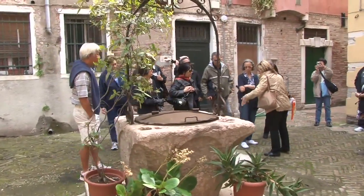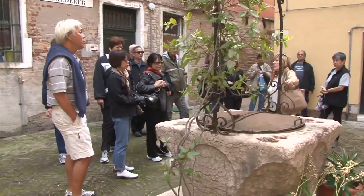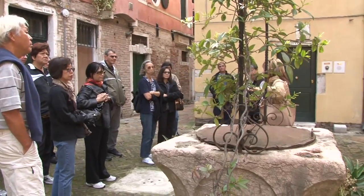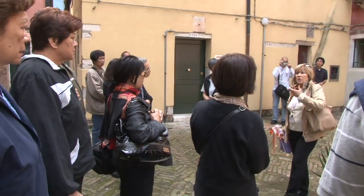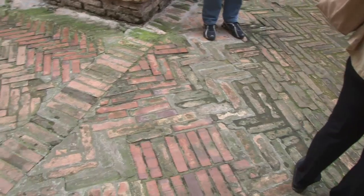Daniela's pointing out this well in the middle of a courtyard. This is very typical because Venice does not have any groundwater as such, so in the old days, the roofs and the ground would catch the water and it would percolate down into holding tanks, and they would get it from those wells. This is a very old-fashioned floor, that herringbone brick pattern.